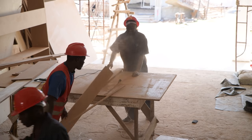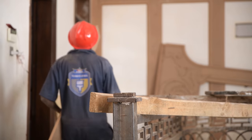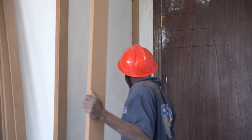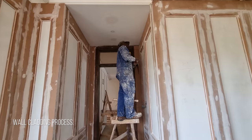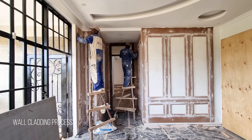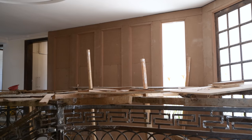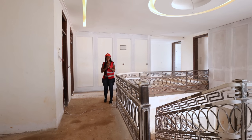There's many aspects of this entire project that showcase the fine part of Fine Urban Construction and Interiors, but something so major that we've done for this property is cladding. Most of the walls have cladding on them, and this is actually something that, to be honest, is quite expensive, but it has so many different benefits. Some of you might think, oh, just cladding the walls to make them beautiful, it's not necessary, it's just an extra cost. Really, that is not it at all.